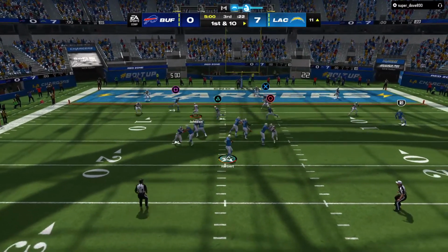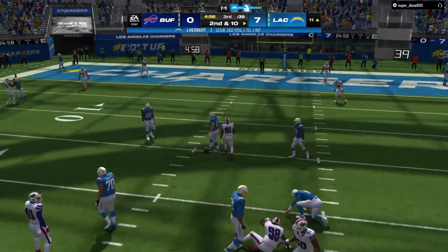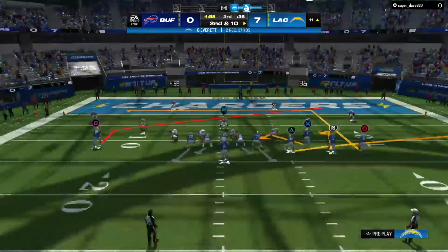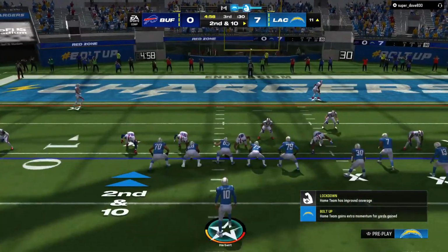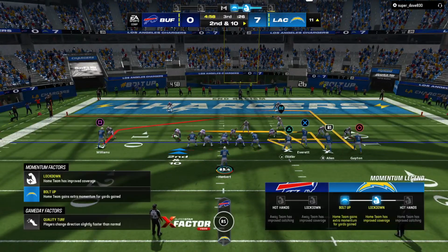On 1st and 10, Herbert. Oh, the ball comes out on the hit, but they'll say it's incomplete. I think he had to unload that one before he wanted to. He was right up in his grill. I think he was a dentist there without a license, don't you? Just not enough time for the play to develop. Just lucky it wasn't a fumble, really.